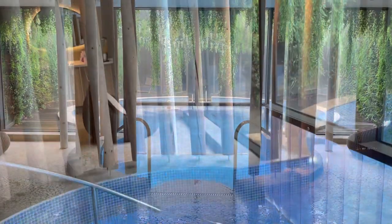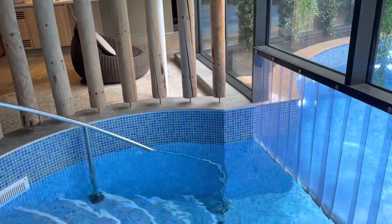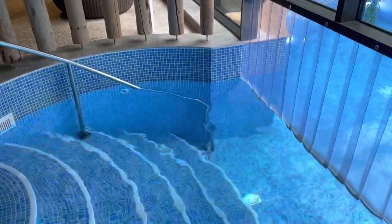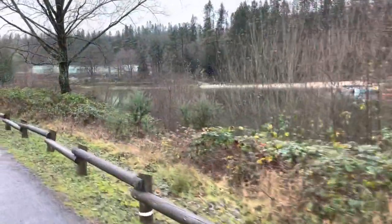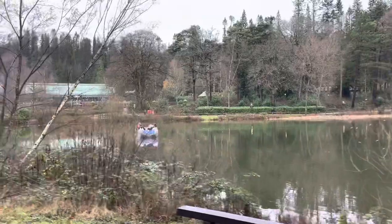To avoid the crowds at Aqua Sana, I definitely recommend going either on your first or last day or book in for an early or late slot. Next up on Boxing Day, a little bit more cycling before heading for lunch.